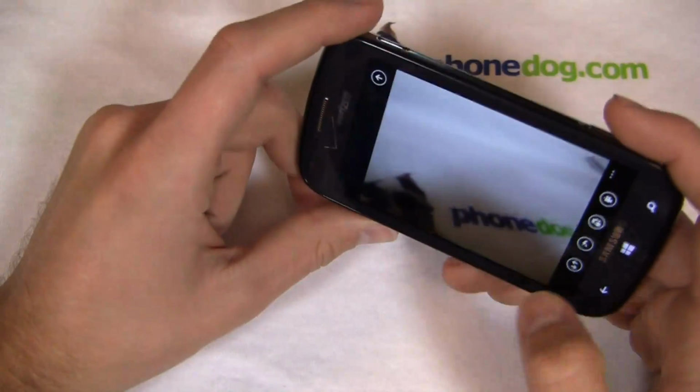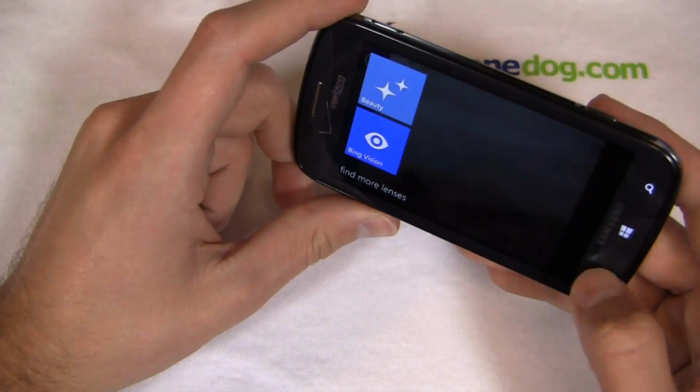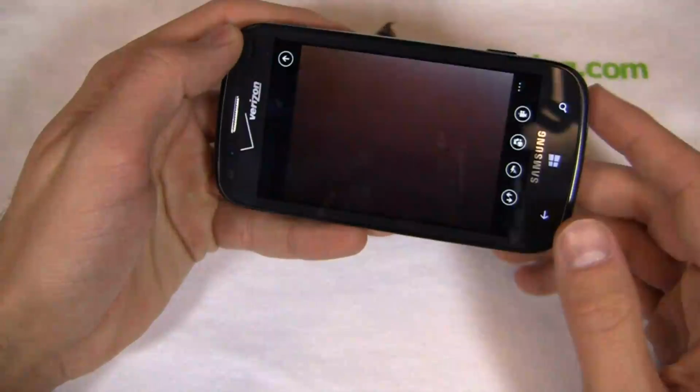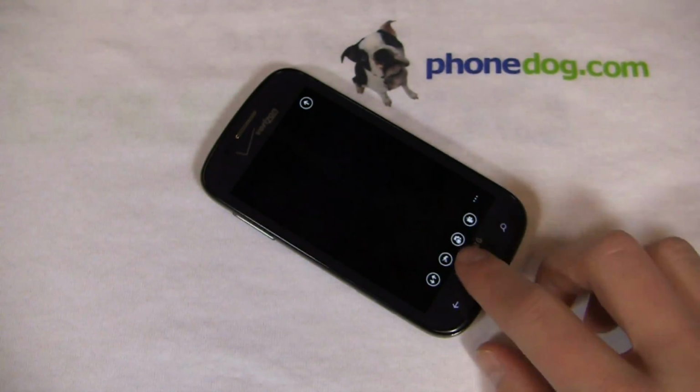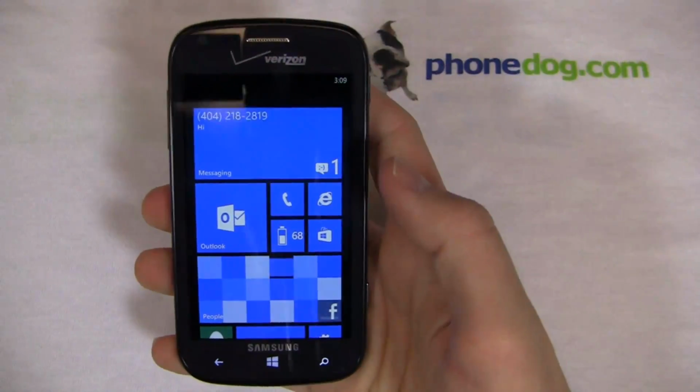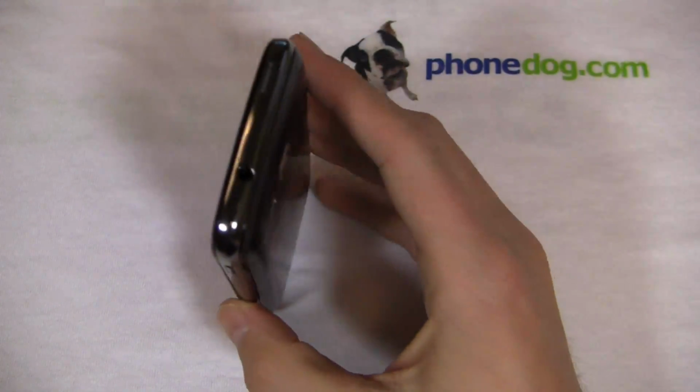And then when I'm done, I can go right back and select either the Bing Vision lens, a Beauty lens, or I can download additional lenses from the Samsung Zone. Now this is something that's across Windows Phone 8. This is not a Samsung specific thing. I've seen it on Nokia devices and on HTC devices. So particularly interesting camera thing.